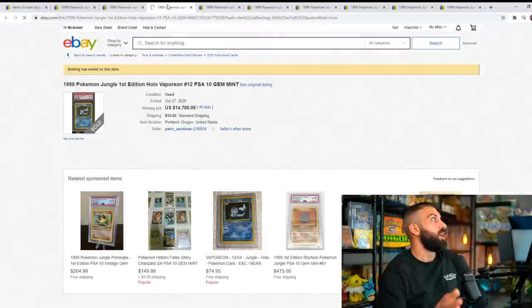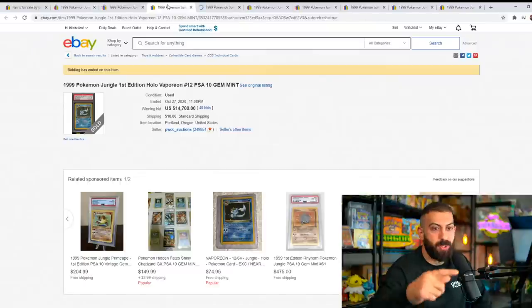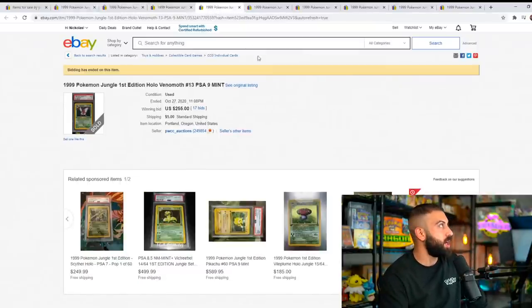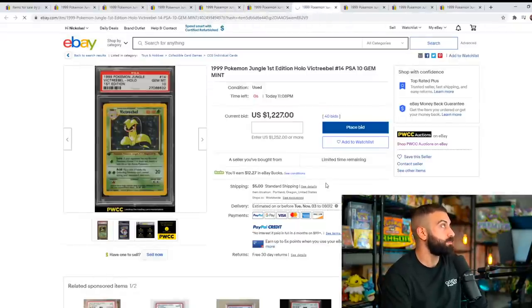I got to see what this 10 goes for. The 10 ends at $14,700. Guys, let me know in the chat what you think of these prices that are going on right now. Jungle is blowing up. Base is blowing up. Fossil's blowing up. Rocket's even blowing up. Jungle is really blowing up, though.